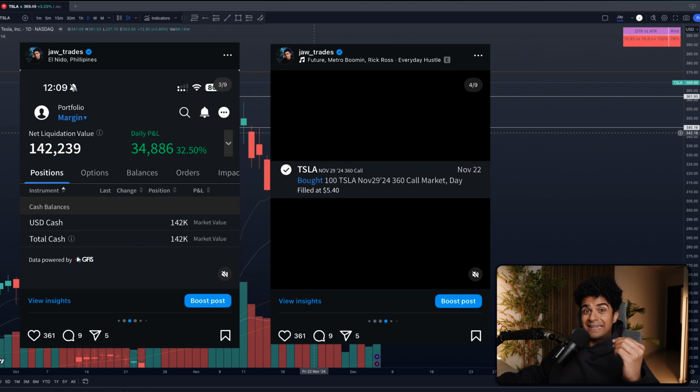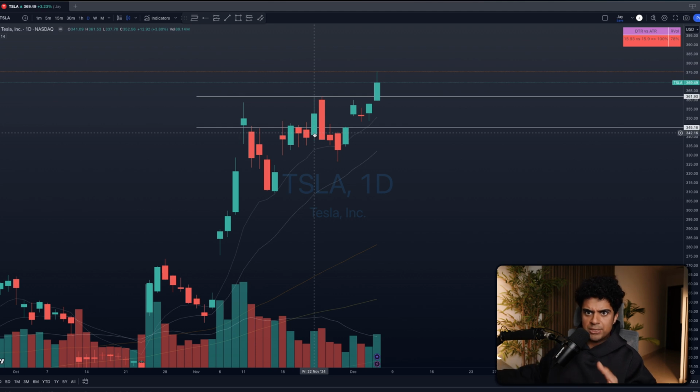I entered 100 contracts with the following week's expiry, not the same day expiry, because I was on vacation. I was trading off my phone. Same day expiry can be very tricky to trade, especially if I am not able to execute very, very quickly using my hotkeys. So I was just trading off my phone. Next week expiry, and I still made $35,000 on that trade, right?